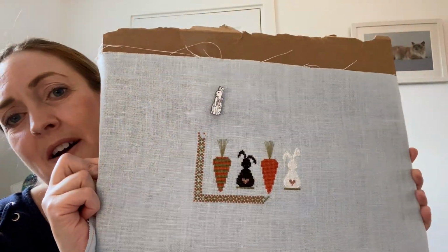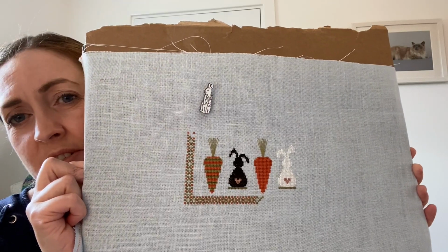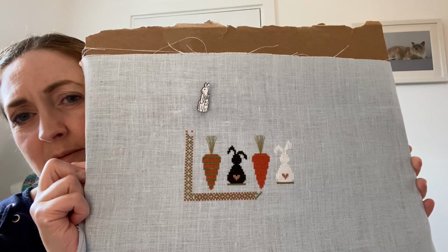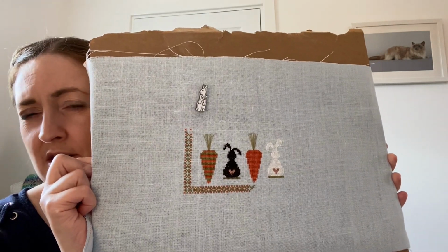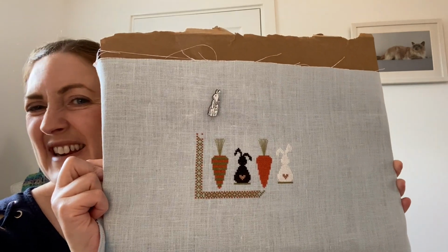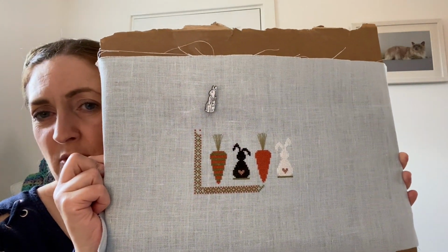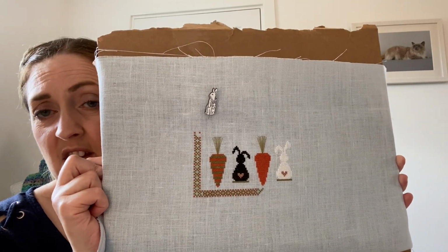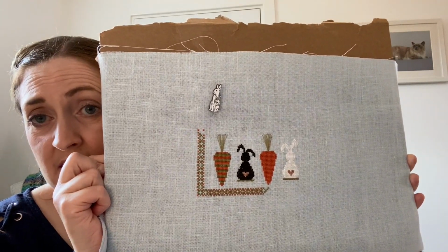I'm thinking about backstitching their names onto it somewhere. I don't think there's quite room underneath. I might do it on top, but we'll see when I get to the end. Or I might do it underneath the border at the bottom or something. So it'll end up being a little memorial piece for when the bunnies are no longer with us, because they don't last that long, do they? Especially not mine if they keep digging out the garden.